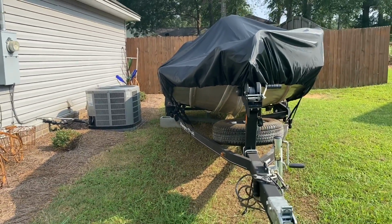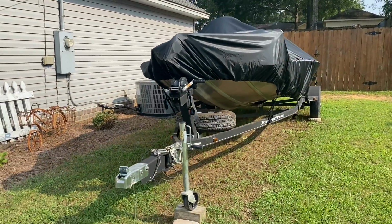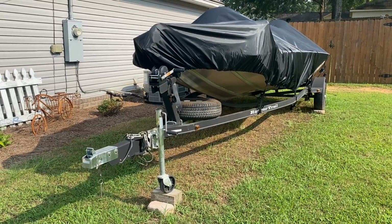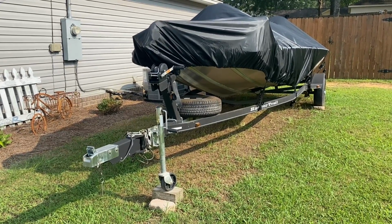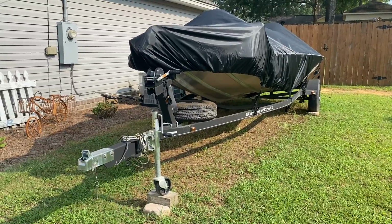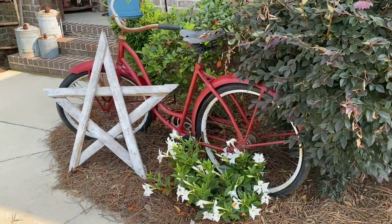And this, y'all, is our new toy. I'm so excited. We got it back in April. This is our Ranger bass boat. So we're gonna be doing lots of cool stuff with that in the fall when it cools off a little bit, but we just love our boat. It's so fun. So now we are coming up the walkway here at the front of our house.